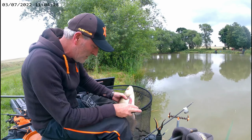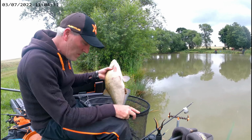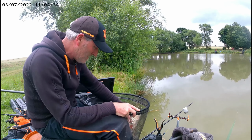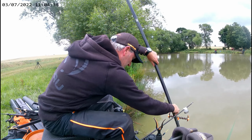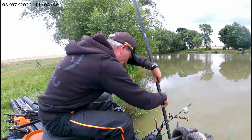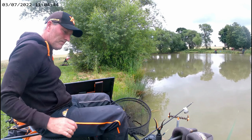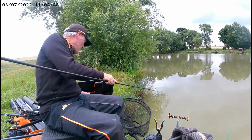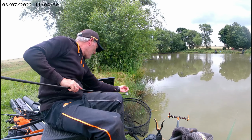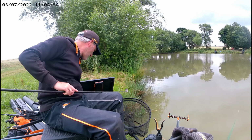Well guys, you join me here with my first fish, the first bite I had, just after 11 o'clock. I started off on method, around about 30 metre, halfway across the lake. Didn't have a bite on that for the first 20 minutes. I've been feeding my short pole lines, two of them, one at 10 o'clock and one at 2 o'clock. I'm feeding one with micros and one with 6mm pellets and corn.